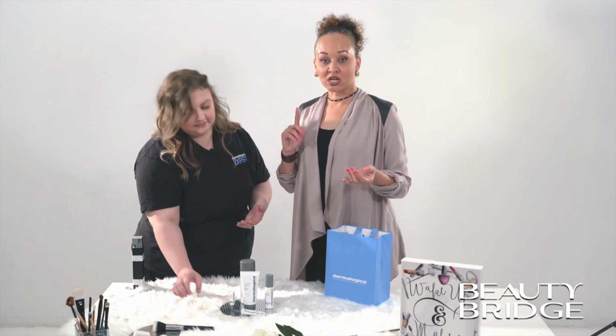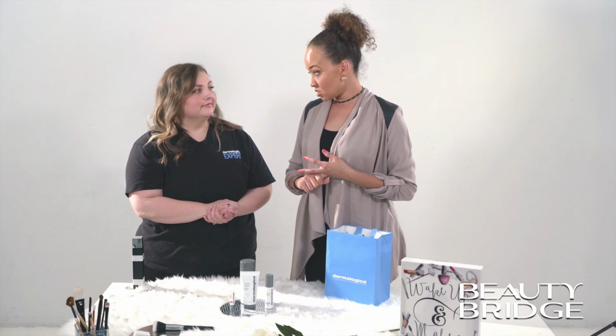Okay. So we discussed dry skin, combo skin, oily skin. So Dermalogica has a cocktail of products specifically for any type of skin, although we've talked about 3, so I really appreciate you being here and sharing your insight.